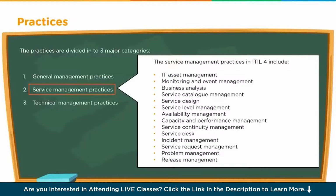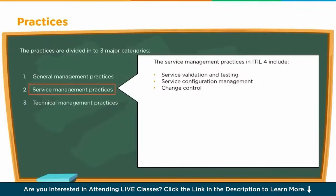Now remember, service desk was called a function when we were studying ITIL V3, but realizing that service desk itself is a practice where all the 4 dimensions are applicable, service desk is also termed a practice, and there is no word called function used in ITIL 4. Then incident management, service request management. Request fulfillment was the terminology used earlier; here it is service request management. Then problem management, release management, service validation and testing, service configuration management, change control. These are the 17 service management practices.